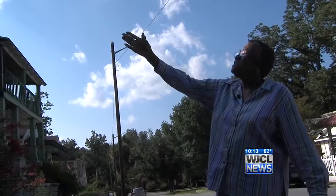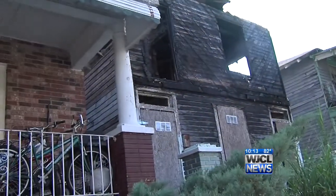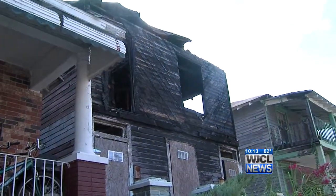You see how close it is to this house? That man's roof is ruined because of the fire. Someone has been in here. You can tell they have been going, somebody's been staying in there.